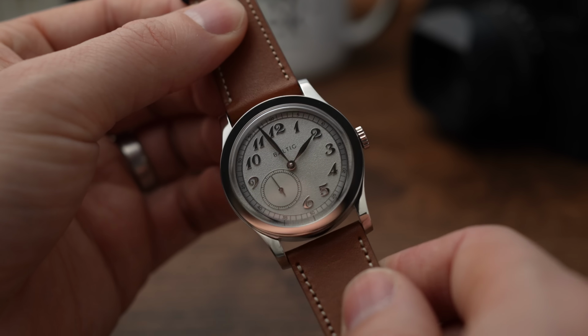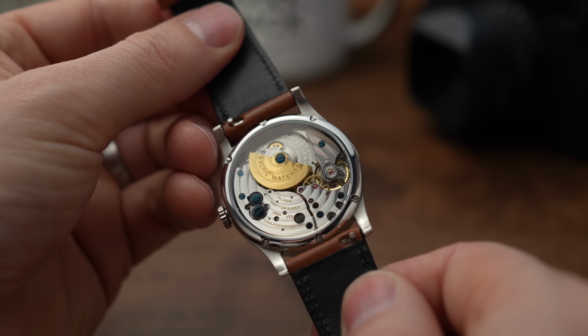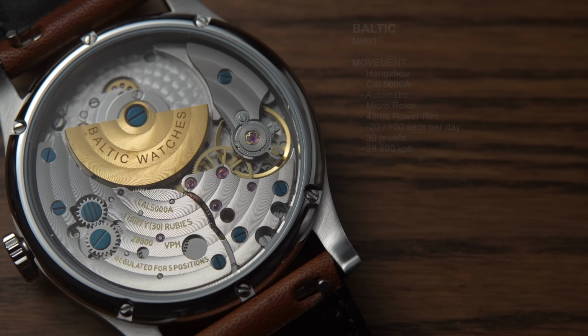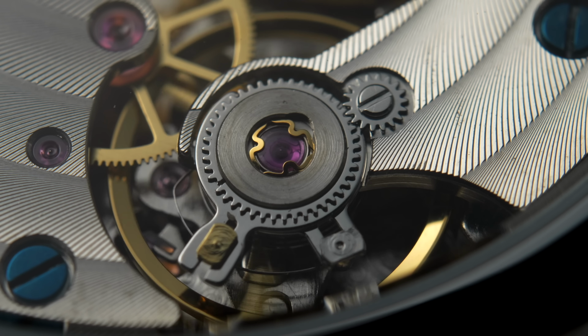On the back we have a display case back, and that is displaying the Hanzo caliber 5000A. This is an automatic micro rotor movement with 42 hours of power reserve, and it is accurate from -20 to +20 seconds a day. It has 30 jewels and beats at 28,800 beats per hour.